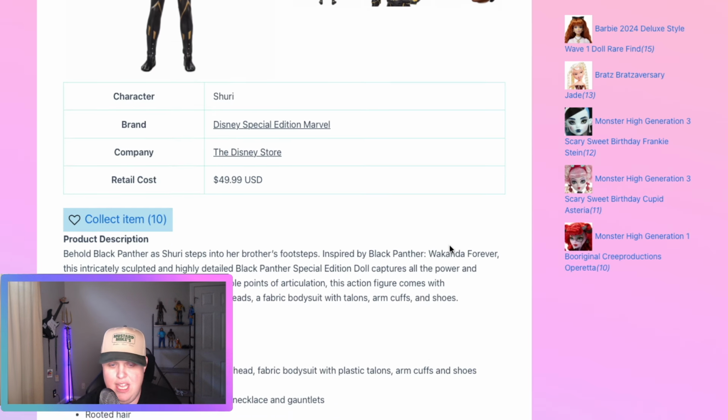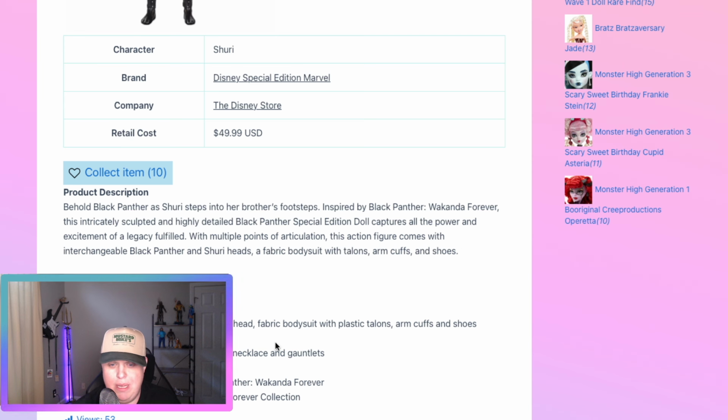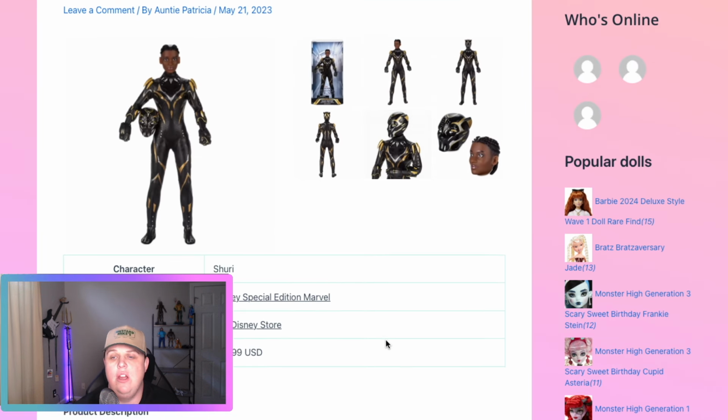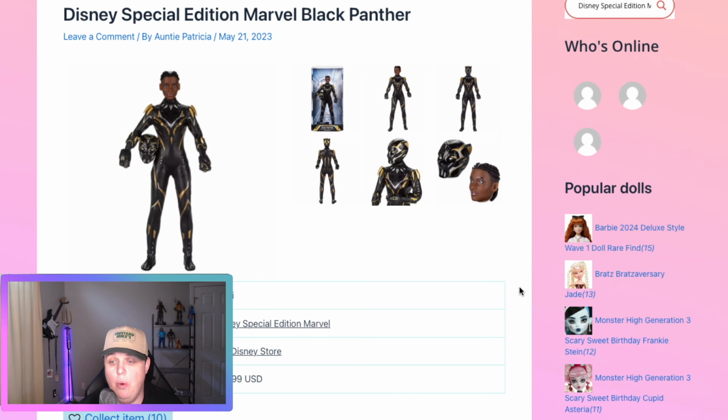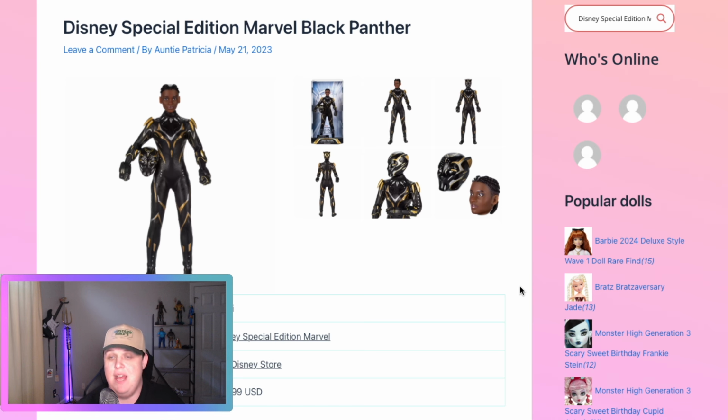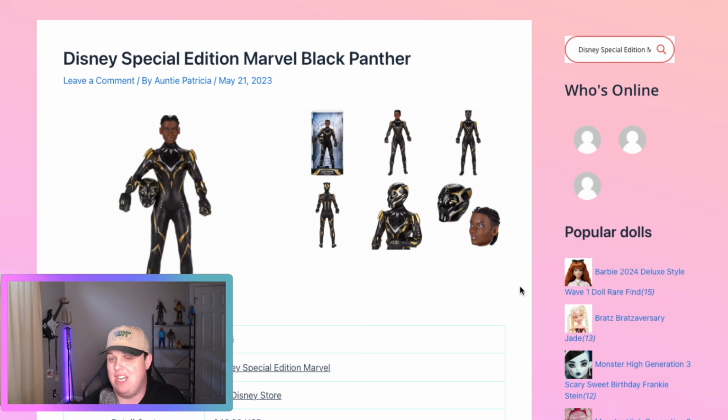Does it say? Includes Black Panther helmet, Shuri head, fabric bodysuit with plastic talons, arm cuffs, shoes. Multiple points of articulation, obviously. Rooted hair. So this does have the rooted hair, and I put it with the braids. It actually looks really cool. I didn't know this existed. And I'm probably going to end up going to get this now because it's actually pretty cool. I'm not going to lie. This is really cool. I like this. And like I said, I don't want to spend that money on a Hot Toys figure.